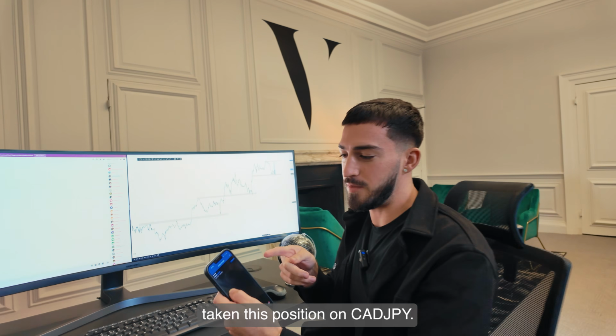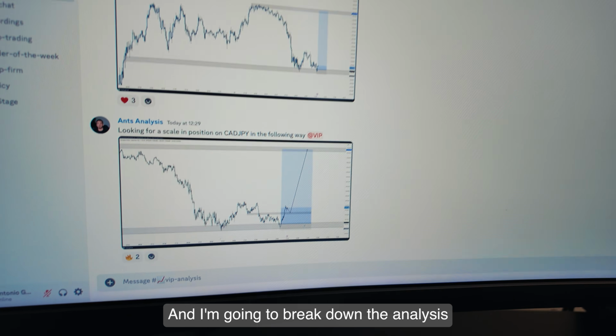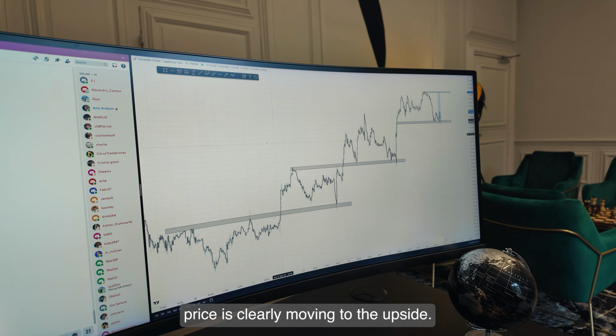Right guys, so I've just taken this position on CADJPY, as you can see there, was also sent into the team, and I'm going to break down the analysis for you now. So this is the 15-minute time frame. As you can see, price is clearly moving to the upside.